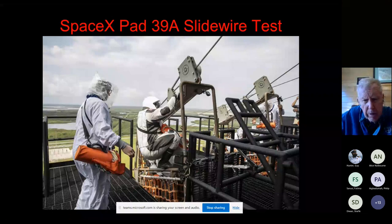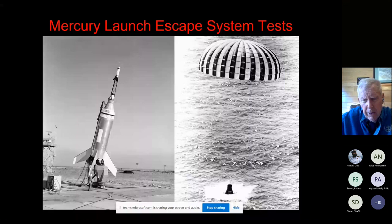Another means of escape from the pad is a launch escape tower. And launch escape towers were used for the Mercury and Apollo programs, as well as the Soyuz program, which has been around since the late 60s. And basically you have a tractor rocket that pulls the capsule off of the pad. For Mercury, there were six of these tests done to demonstrate the survivability of it. And there are a number of parameters that have to be met to make that successful.